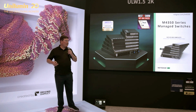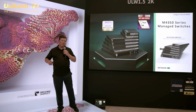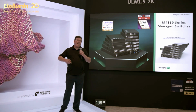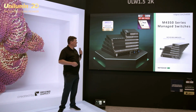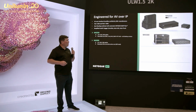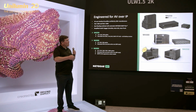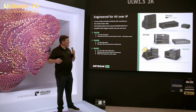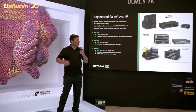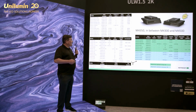The M4350 series switch is the newest switch from NETGEAR. This consists of 11 switches, some of which are doing 2110, but they're the highest bandwidth switches that we've done. And as you do so many things on these virtual sets, higher bandwidth in SMPTE 2110 is needed. We have two switches that are really pushing forward with the SMPTE 2110. The 4250 series supports really NDI protocols. The 4350 series is supporting those higher bandwidth requirements that NETGEAR is now doing.